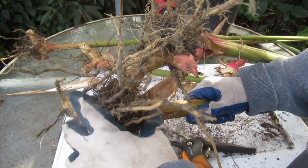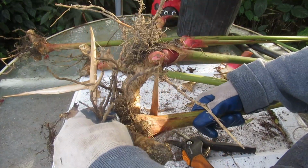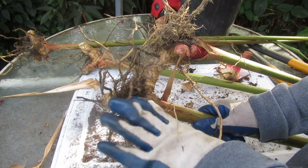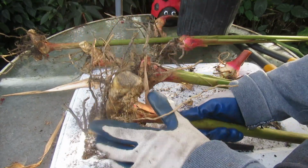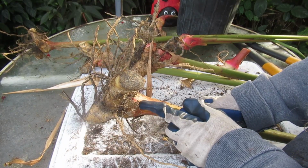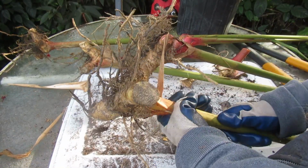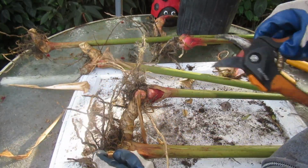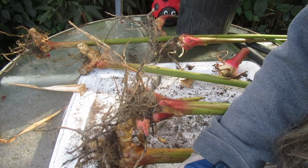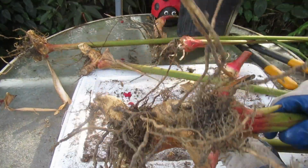Let's see if anything is over here. It's kind of like a treasure hunt. Ah, see, there's one. You thought maybe you could just throw this away, right? No. Look at that. There is a new fresh red nodule coming out. Nice. I can cut this back some. Okay. That's it.